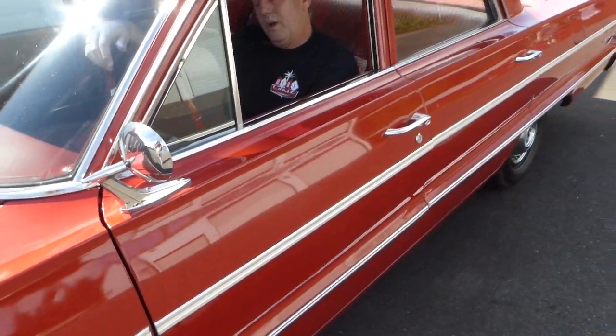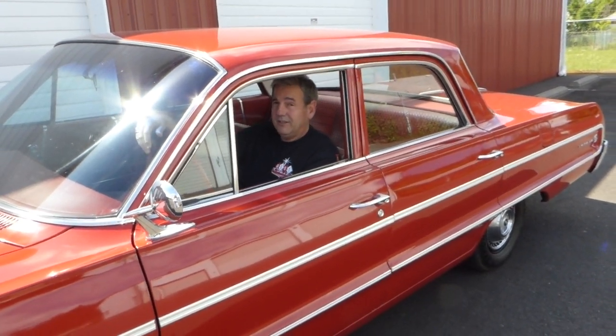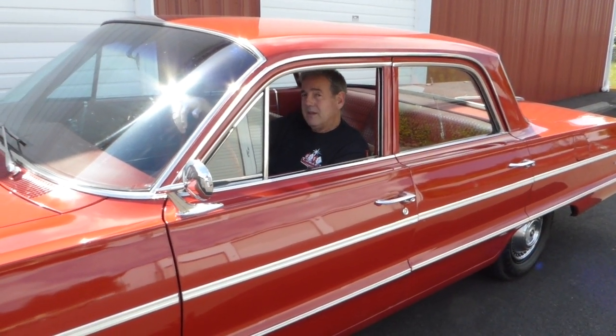Now it's a really well taken care of, well preserved 64 Impala.